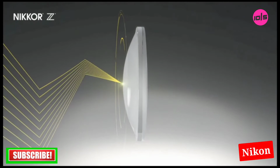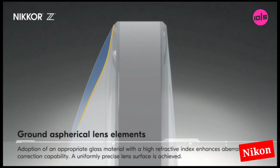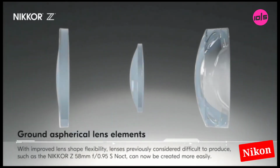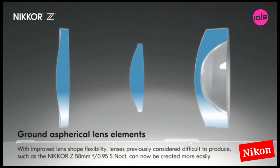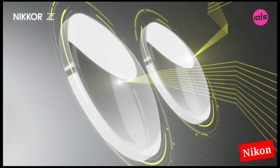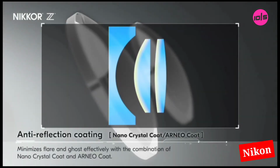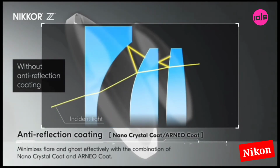Round aspherical lens elements. Adoption of appropriate glass material with a high refractive index enhances aberration correction capability. A uniformly precise lens surface is achieved with improved lens shape flexibility. Lenses previously considered difficult to produce. Anti-reflection coating minimizes flare and ghost effectively with the combination of Nano Crystal Coat and ARNEO Coat.